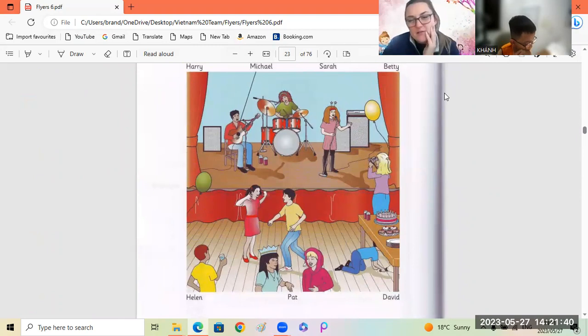Harry, Michael, Sarah, Betty, Helen, Pat, David. Excellent photo, Dad. When did you take it? It was at a party when I was still at school. It's a very old picture. Where are you? I can't see you here. I'm taking the photo. But there's my best friend, Michael, with his guitar. Can you see the line? This is an example. Now you listen and draw lines.